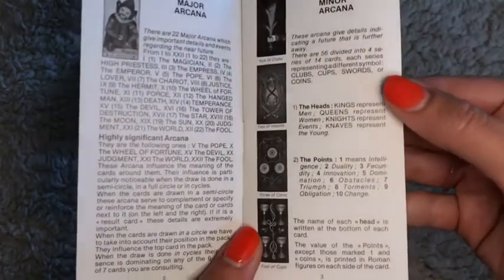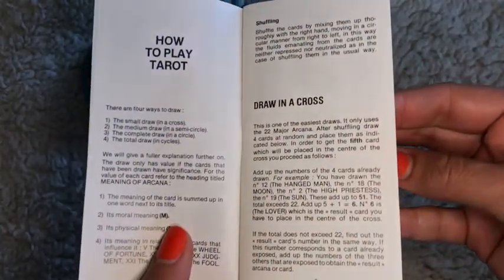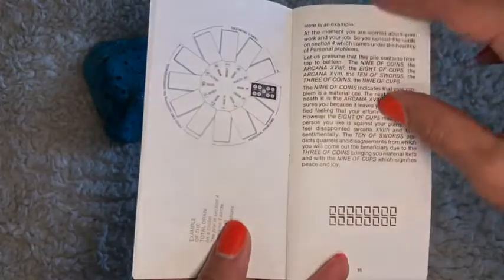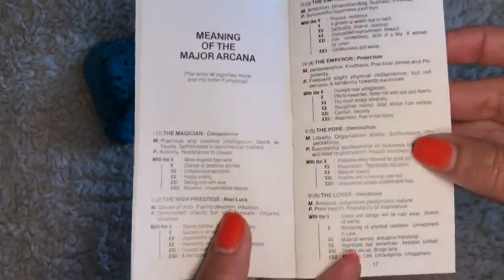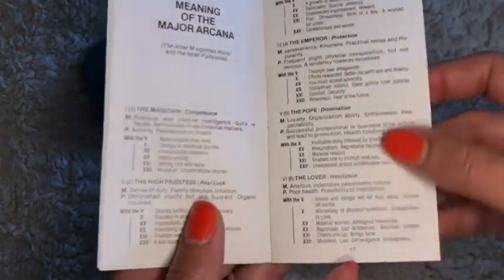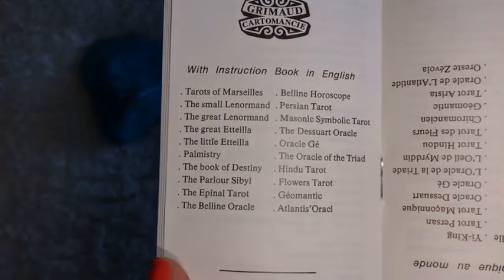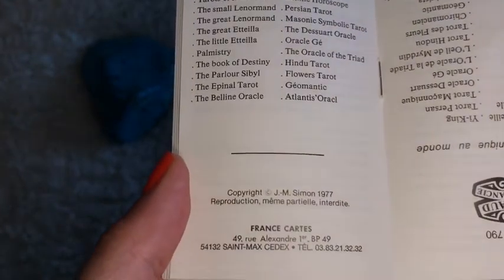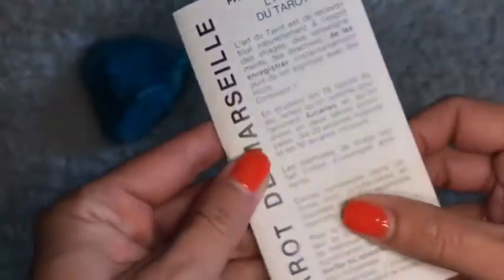Then it goes into the minor arcana and what they represent, how to play the tarot game, and all these different types of spreads that you can do with Marseille. I found that to be really interesting. Some of it's really detailed. And then it goes deeper into the meanings of the major arcana, and then into the minor arcana. And then that is the end of the English section, just talking about other decks that are made by Grimaud Cartomancy and all of that awesomeness. And then, like I said, the other side is in French.